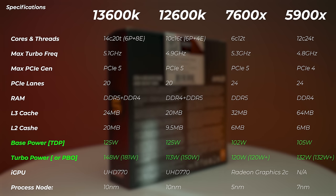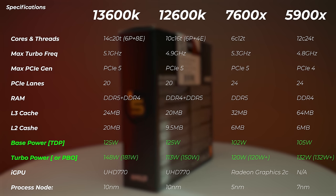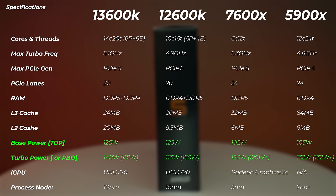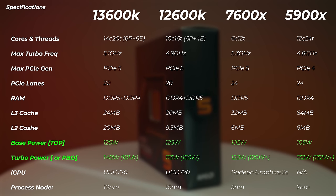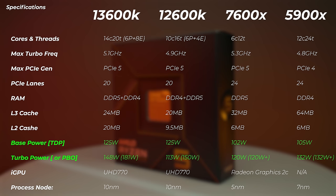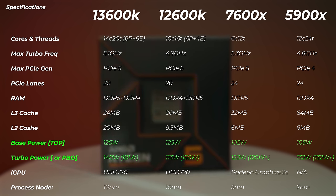The base power is 125 watts TDP, which is exactly the same as the 12600K, but the turbo boost can go up to 181 watts according to Intel's specifications. But I only saw up to 148 watts pulled from a Z790 motherboard with no limitations, just letting the motherboard do its job, which is an increase of about 35 watts compared to the 12600K, which is quite a lot. And we're still pulling more power than the 7600X, which pulls roughly 120 watts from the socket. The Ryzen 9 5900X pulls 132 watts, which is still less than our 13600K.